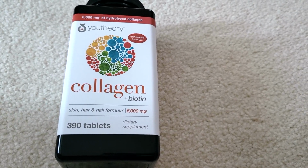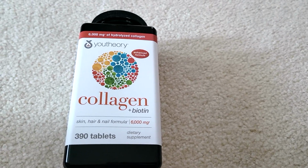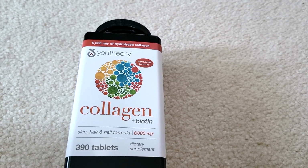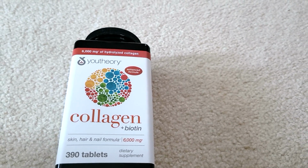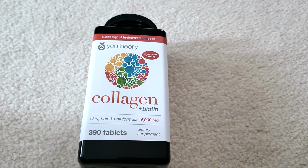But downside, got to shave more often because it makes the hair everywhere else on your body grow faster as well. So I suggest anybody, collagen is good to take anytime. So once you hit your 20s, I would say, go ahead and try to add this into your routine if you can. So I've been really happy with these.